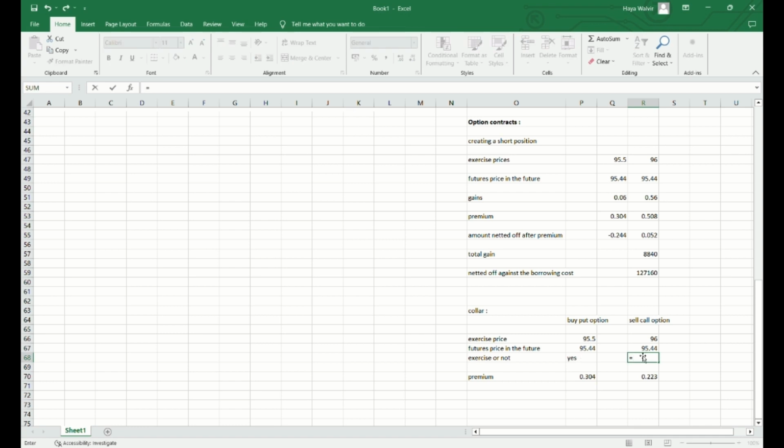And here, call option. Okay, so I don't have to exercise it. I'm going to send it to somebody else, right? 96 and 95.44.